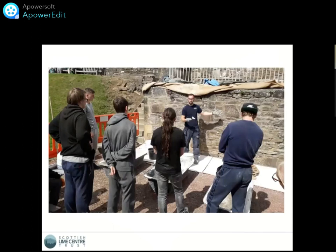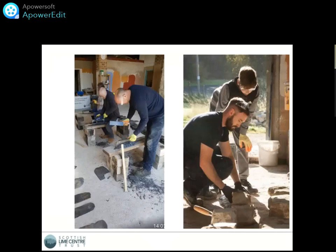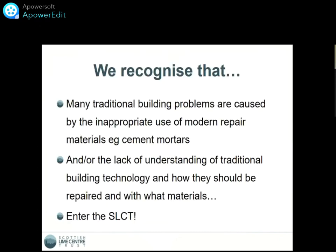And here's a few images from our training courses. This is at New Lanark World Heritage Site, introducing repointing using lime mortars on a rubble stone wall. And we also offer courses on slating, building traditional rubble walls, amongst other things.